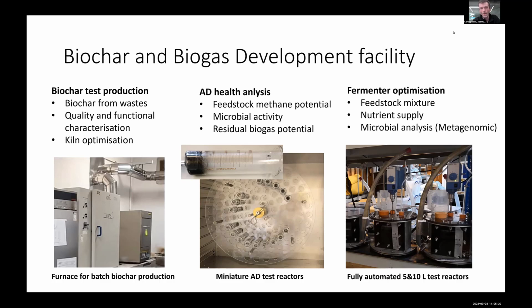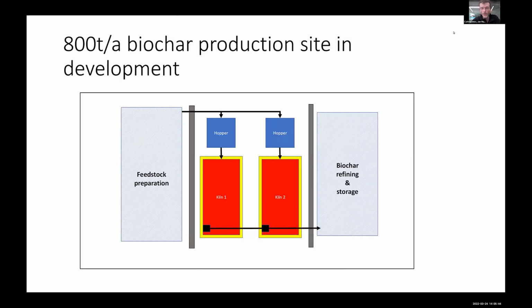Feedstock I already mentioned, and at the moment we are trialing a multi-stage AD process for an Irish operator. This usually has some biochar in it, but it doesn't need to. So this is a combination that we are offering and using ourselves to find answers, find solutions, and find commercial opportunities. On our more industrial side, we are currently developing in Scotland the first biochar production site, an 800 tons per year production site. It's taking a lot of time, but it's exciting. I think it's a very exciting time for biochar, as you probably can confirm.